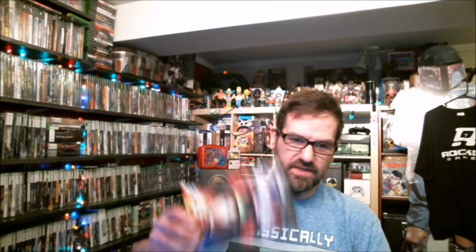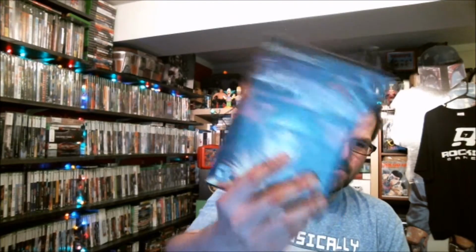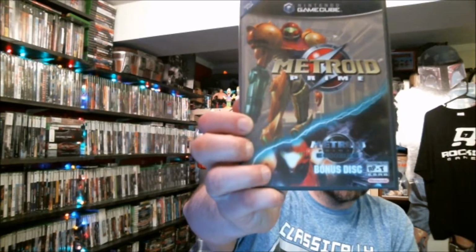Then back over to Salvation Army. This was a $14.98 haul, and what I got in here made it completely worth it. Dark Cloud for the PS2. Obviously not Dark Cloud 2, not the harder to find one. Only thing that's bad about this, no manual. It is a former rental, judging by the sticker on the disc, but it's in terrific shape. Up next, I have this, but I did not have this version, so I'm super excited to get it, and that is Metroid Prime with the Metroid Prime 2 Echoes bonus disc. I don't have this version, so I'm really glad to get it. Jumped all over that.